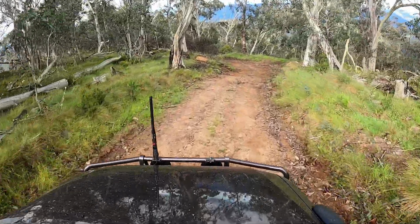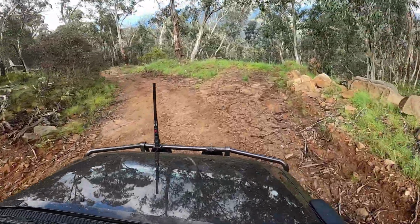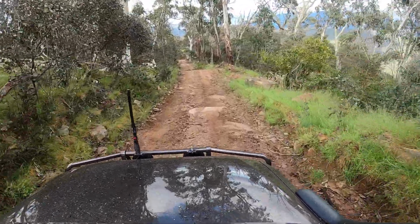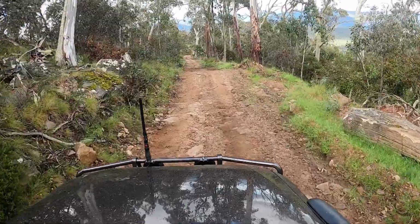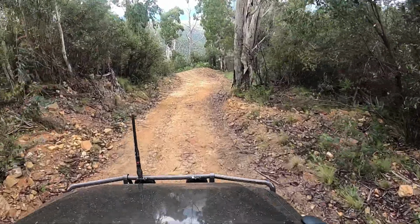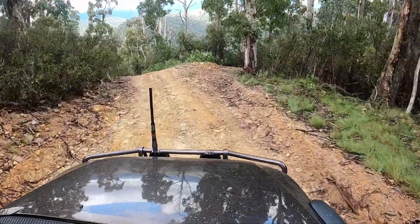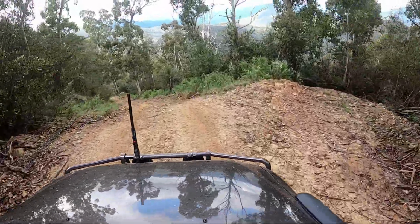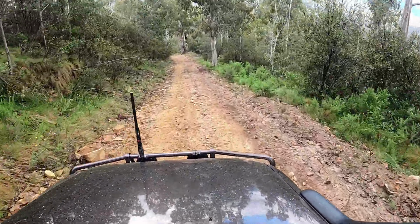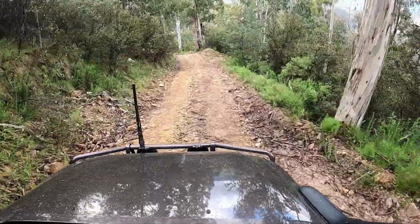Clearly this is one of those sections where we're starting our descent down. It's always a fair indication when you just see the trees disappearing down. And you can certainly see with how steep this is why it's seasonally closed. It's not something you'd want to be tackling in wet conditions at all. And again, as always, this camera angle is not really doing it justice. You get some idea of just how steep it is looking at the approach there, but it's proper steep.